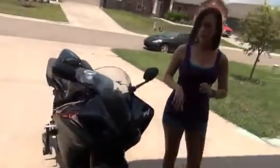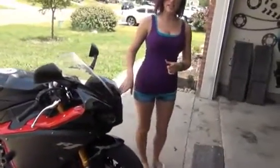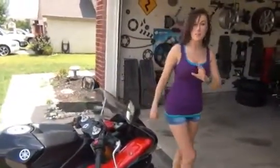The first is that you're going to notice that the ram air intake scoops are actually inside the headlights, which really gives it a cleaner, more aggressive, kind of angry appearance, which I think is something that makes this one of the best looking Japanese bikes available on the market right now.